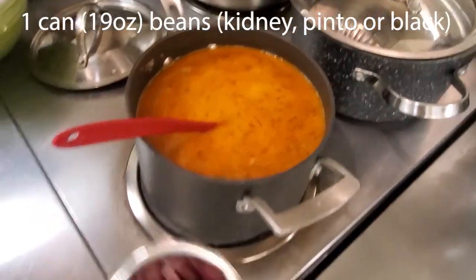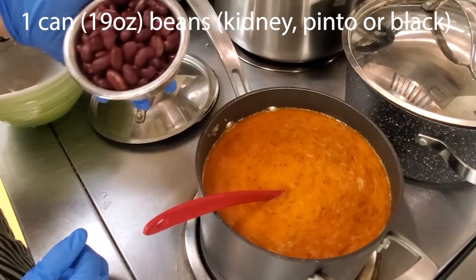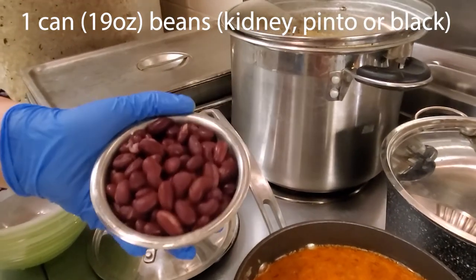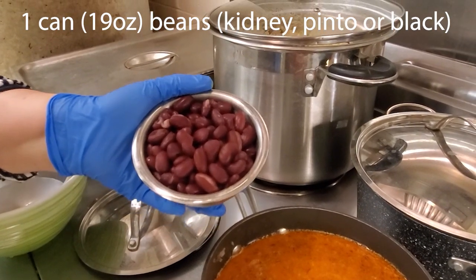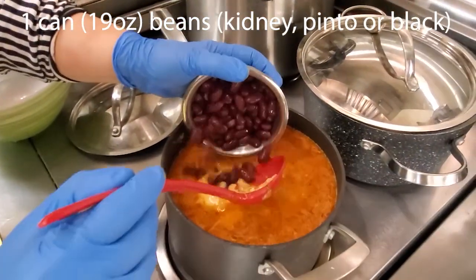Any kind of beans would work. It's called rice and peas, but it doesn't have any peas in it. It has beans in it. So I'm using today the kidney beans. You could use any kind of bean, pinto, white if you like, even any kind of black beans would work. Lentils, if you like to add lentils instead, will work too.